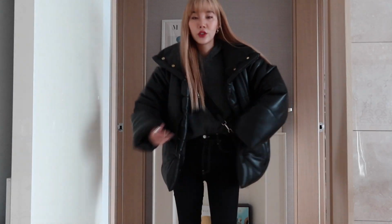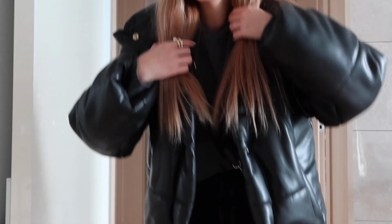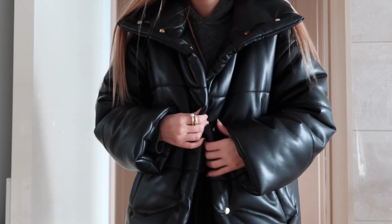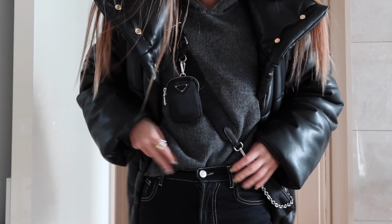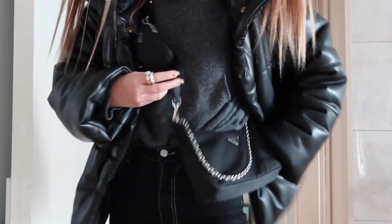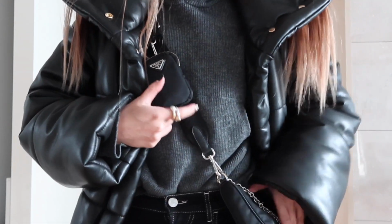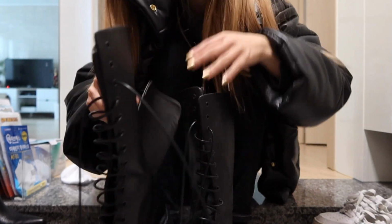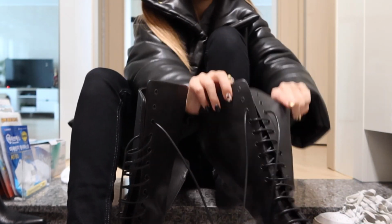Alright, let's head over to Hanamdong for the pop-up. A quick OOTD. I am wearing this vegan padded jacket, also from Farfetch, Nanushka. The sweater, still wearing the same one, but I am wearing jeans now. And this bag that I got from Prada. I love the laces on this.